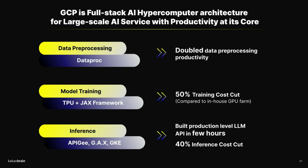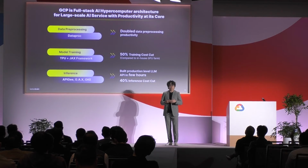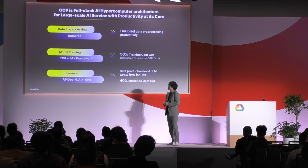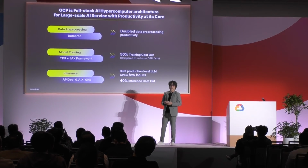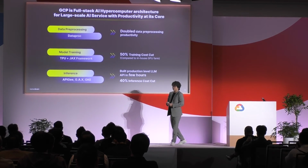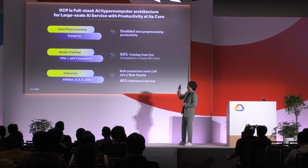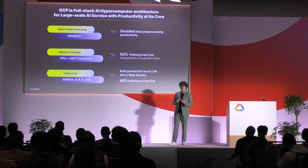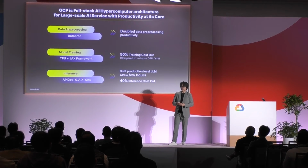So as a customer of Google Cloud, let me say GCP is a full-stack AI hypercomputer architecture with productivity at its core. We deployed Dataproc for data processing, and we doubled productivity in this stage. For model training, we tested TPU with the JAX framework, and we got early outcome promises of at least 50% training cost cut. And JAX and its dev community are evolving very fast, so it's a crucial decision point to reduce the trial and error.